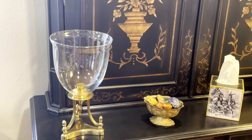Okay, this is a Facebook Marketplace find. It is a vintage brass and glass hurricane, and I will be placing a candle in there with some of these vintage hand-painted eggs. Another Facebook Marketplace find.